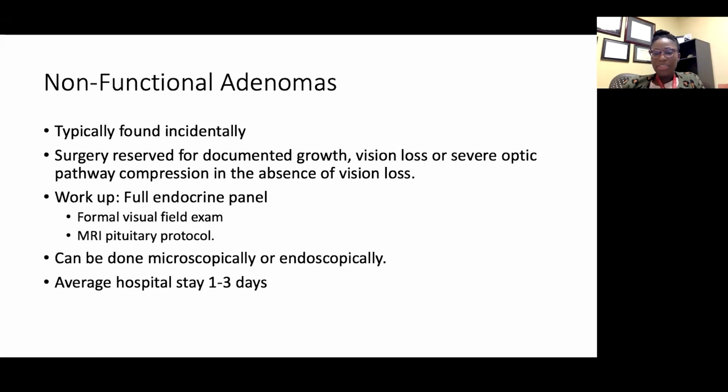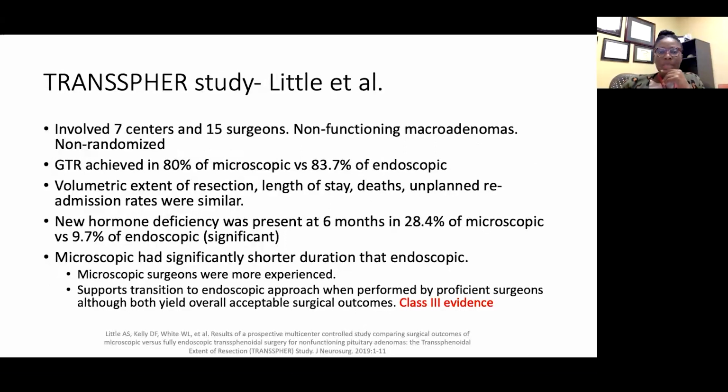5 days, maybe they had a persistent CSF leak or diabetes insipidus, and we're not quite sure if it's going to be temporary or permanent. I put this study here because I think it's important. Like I said, there's been many studies that have looked at this, but this one is a good one. It was essentially organized by neurosurgeons for neurosurgeons.